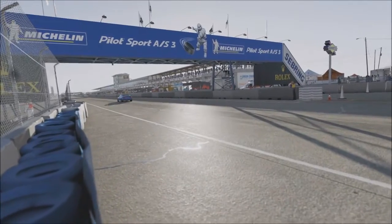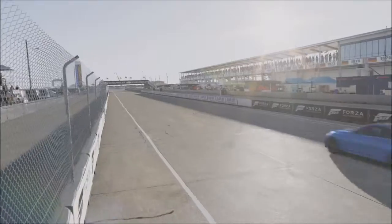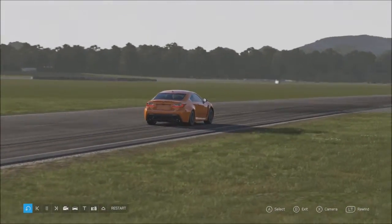But still, around the track, which will be faster? The heavyweight, or, well, the heavier weight? Okay, so here we are at Top Gear, and we are starting with the RCF.